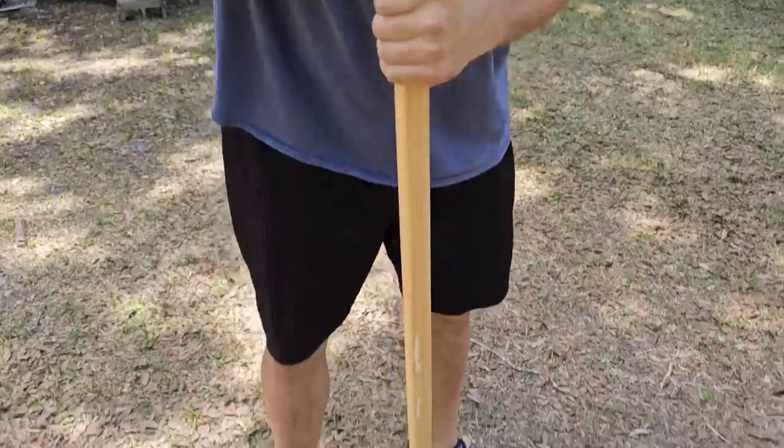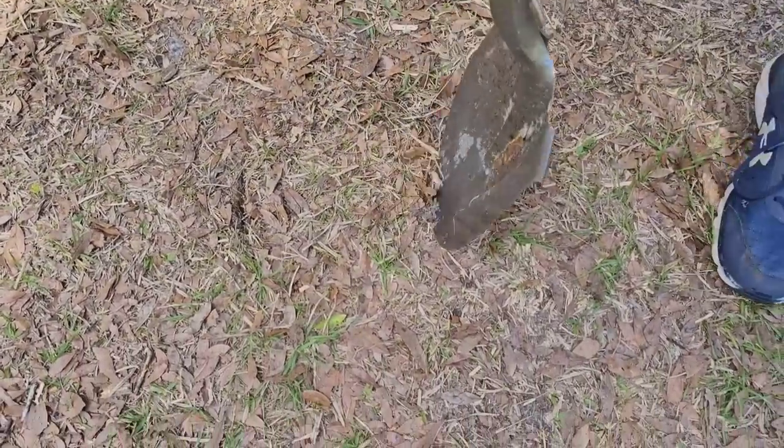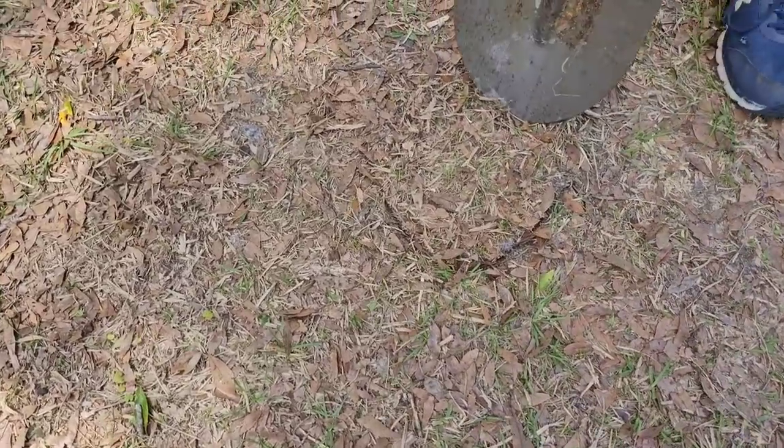We don't have the fanciest equipment, but we do have sheer willpower. We are still noobs. Yeah, we're noobs.